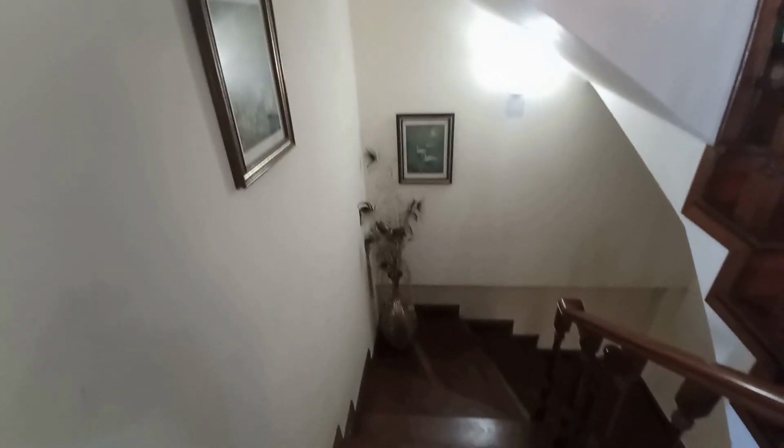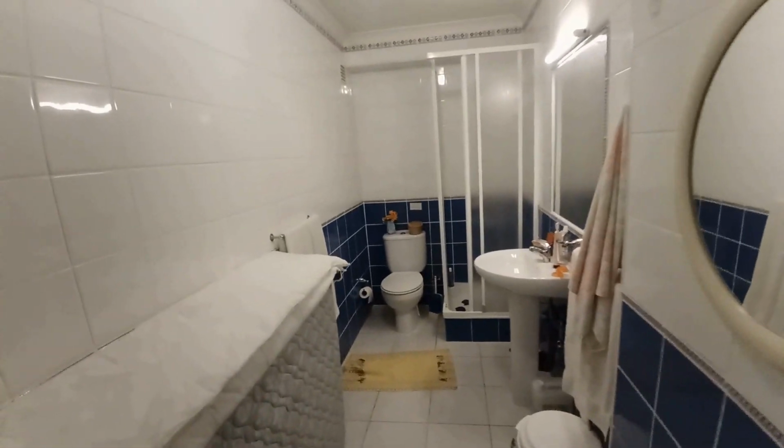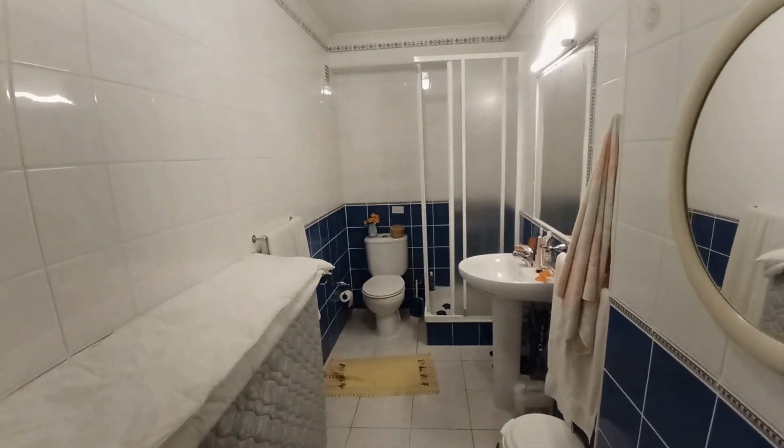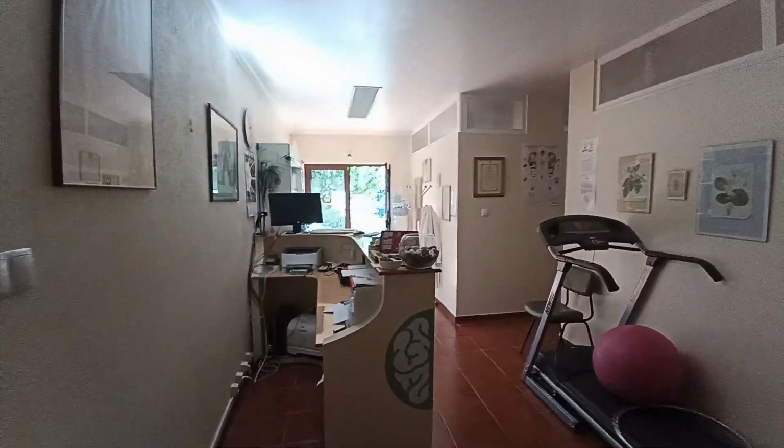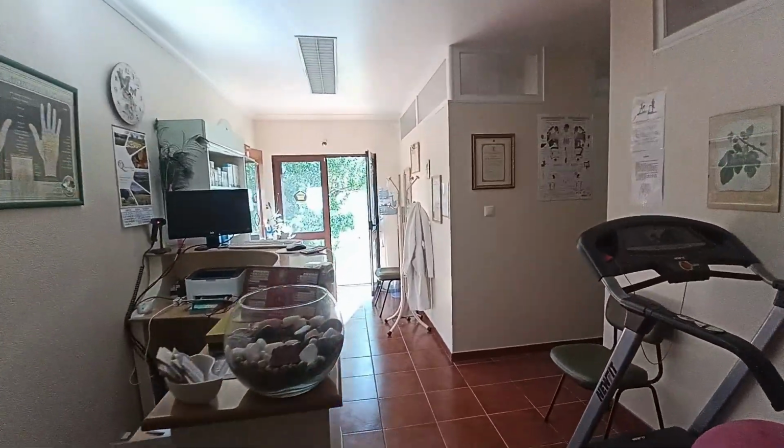Alternatively, this whole area could be redefined and the space could be developed into further bedrooms for a larger family, or into one or two separate accommodation units for rural tourism. As we say, this is a very special place.